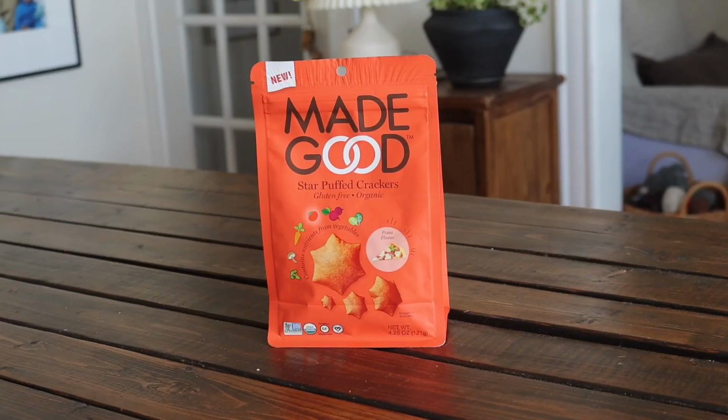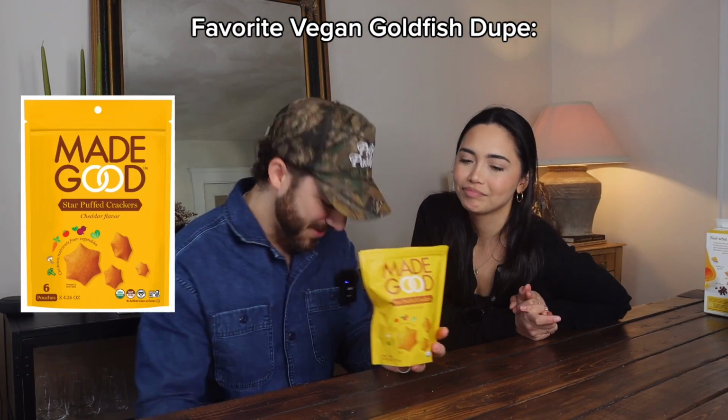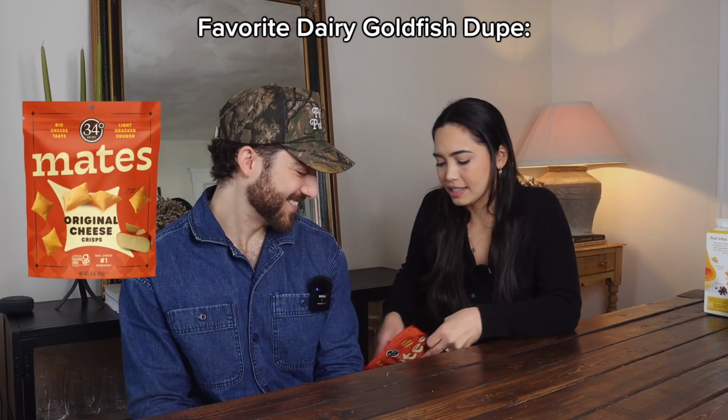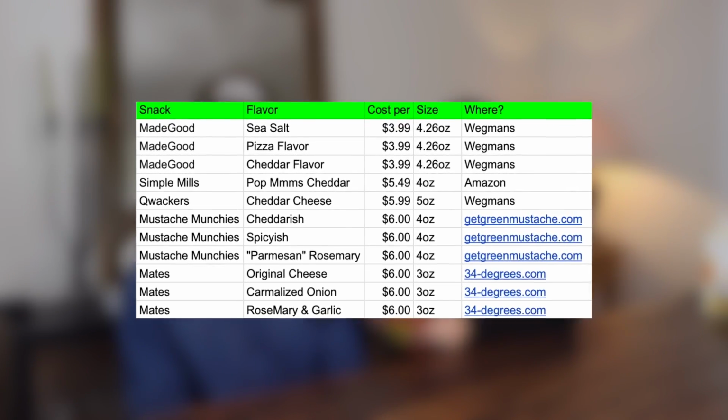So we tried every single Goldfish dupe, dairy and non-dairy. My favorite vegan dupe was, you'll never believe it, MadeGood. And my favorite vegan dupe, you'll never believe it, MadeGood Original. I do really love this, but I feel like I gotta pick the OG for the 1-to-1 Goldfish dupe. And then my favorite dairy, gluten-free dupe is the Mates original. Surprise, surprise. I think they're new on the block, coming in with a splash. They might be the most expensive, but they're worth it.